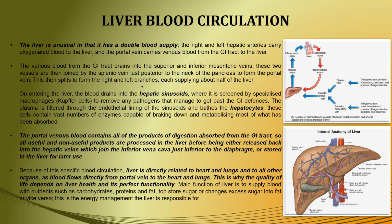Because of this specific blood circulation, the liver is directly related to the heart and the lungs, and to all of the other organs. That's why it's so important to maintain it in a healthy state, as blood flows directly from the portal vein to your heart and lungs. So if you don't have a healthy liver, you can also develop heart diseases as well as lung diseases and many, many more. This is why the quality of life in general depends on your liver being healthy and functioning perfectly.